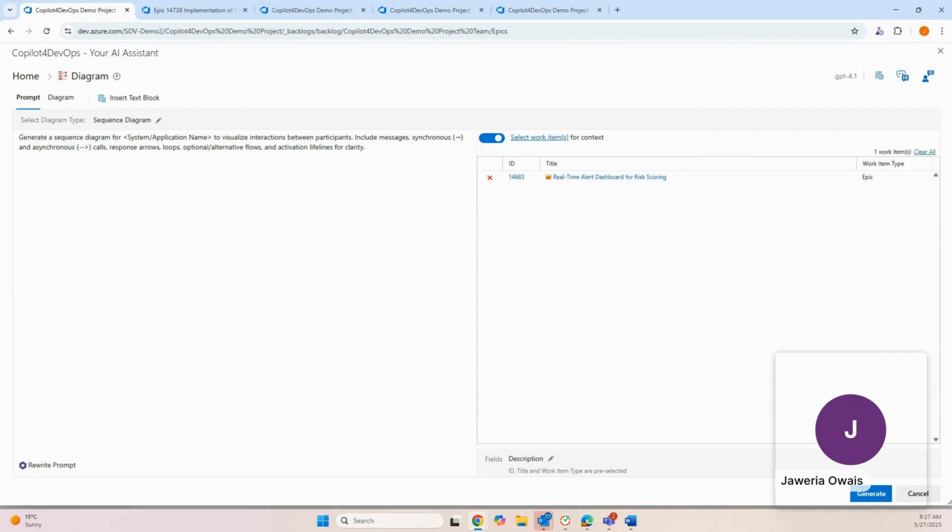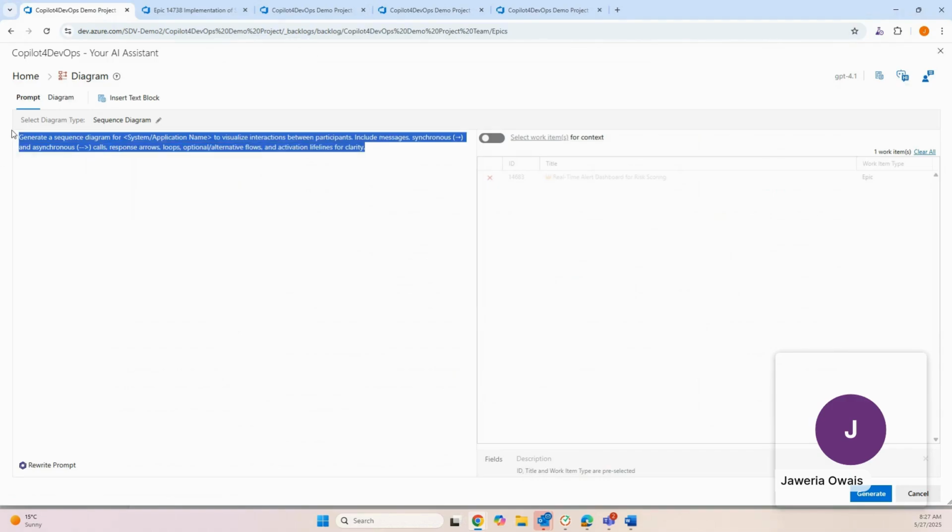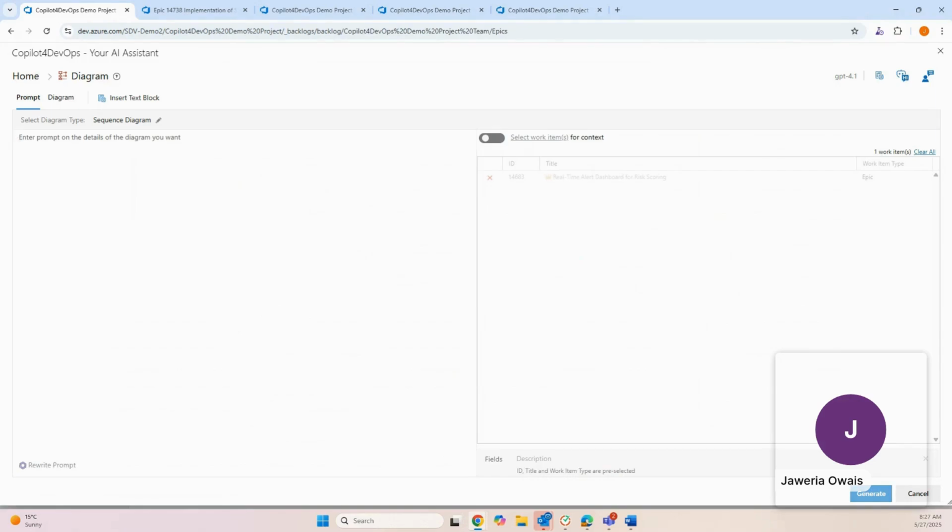Now here, you can build out your requirements diagram by selecting the work item, or you can just give a prompt and the system is going to generate your diagram based on that prompt. So in this case, I'm going to give a prompt, and let's create a diagram for a business process flow for a know your customer process.